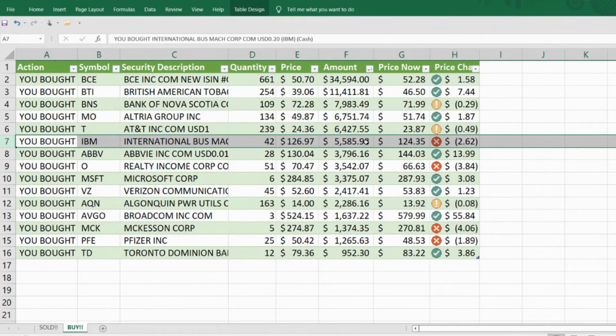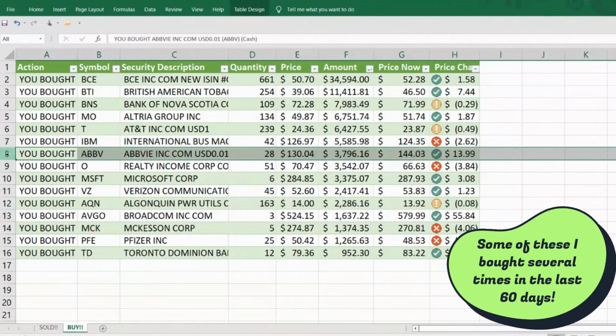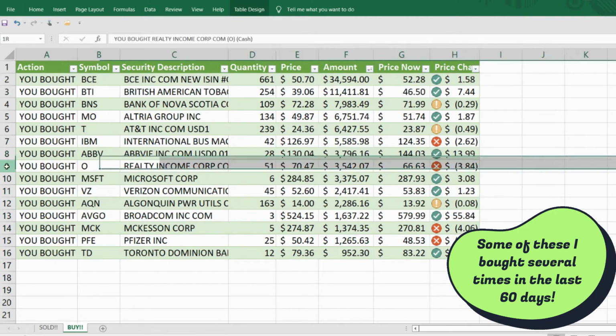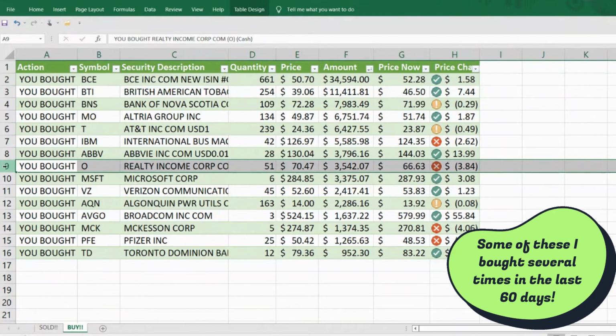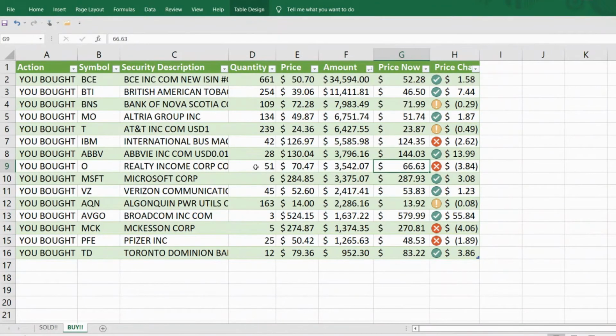I bought about $5,000 worth of IBM, which has gone down $2.62 in the price since I purchased it. I bought some more AbbVie at $130 a share. It's now $144, about almost $3,800 worth of AbbVie, which has been a great stock for me. Monthly payer, ticker symbol O, which is Realty Income, bought at $70 a share. That's gone down a little bit to $66.